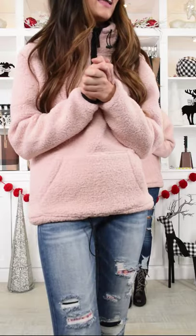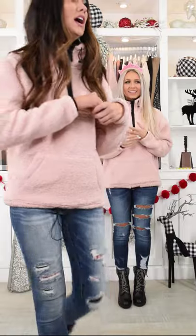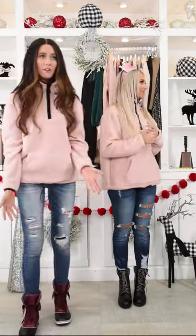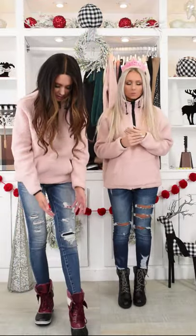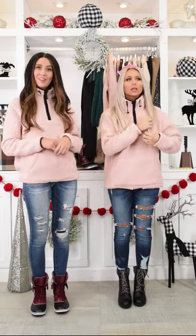I love the patchwork detail to them. I think it's really unique and different, and definitely long enough on my legs, which I thought they would be really short, but they're actually only slightly cropped. So, yeah, super cute. Love it.